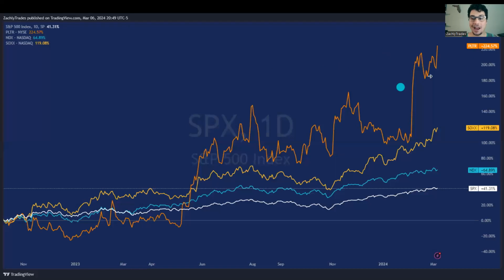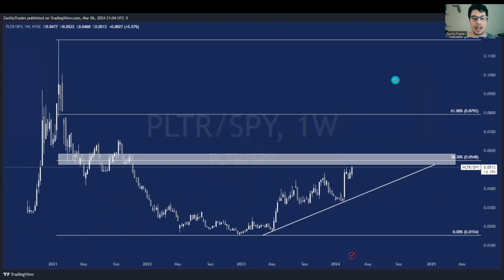So we're gonna compare it to the QQQ, to the Nasdaq 100, to the S&P 500, and also to the semiconductors, right? I mean, AI has really been the wave, but chip stocks are the ones that are really taking the spotlight. Meanwhile, Palantir has been outperforming the semiconductor industry, right? So we'll take a look at that.